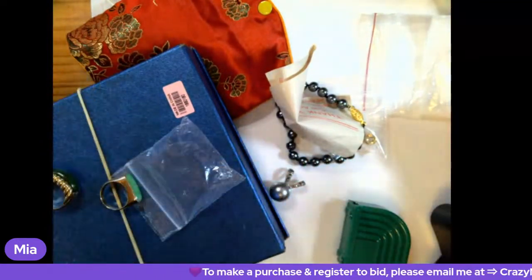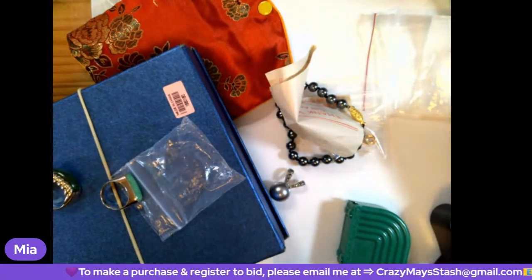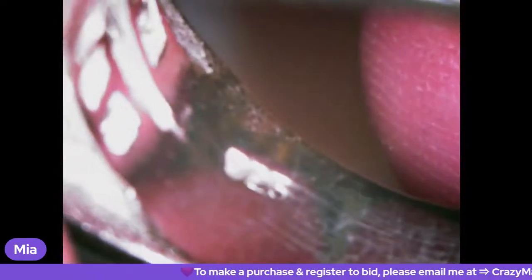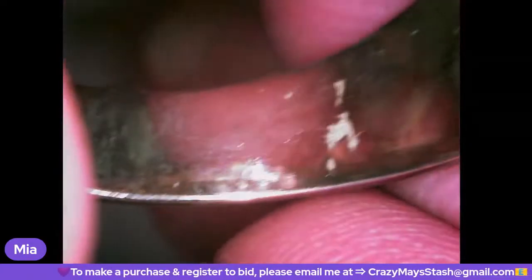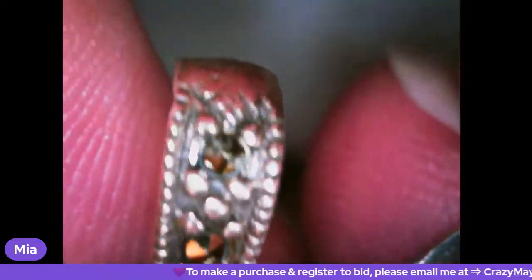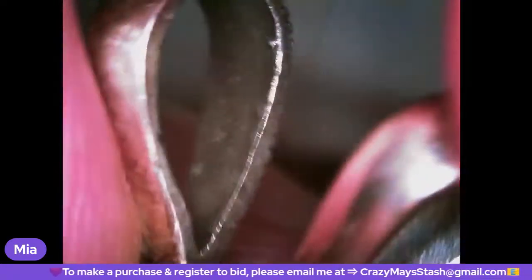Is this strong? Oh, this is sterling. Down scope. It is sterling. It fits my finger perfectly. Well, I took the same size as Uncle. Here's the other one. And see the marcasites. Let's see. This looks sterling.